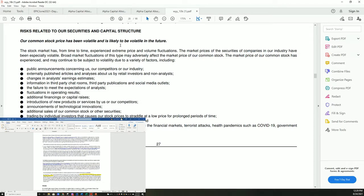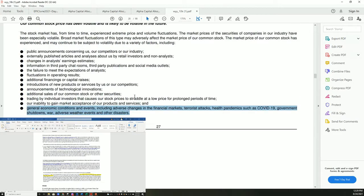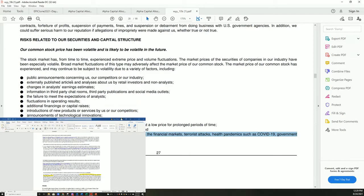Common stock has been volatile and likely will be volatile in the future. Again, you'll see that for pretty much every company, especially smaller stocks like this one. Again, this line right here, general economic conditions and events including adverse changes in the financial markets, terrorist attacks, health pandemics such as COVID-19, government shutdowns, war, adverse weather events, and other disasters. That is almost word for word what you'll see in pretty much every single company you look at when it comes to these specific risks to their stocks.